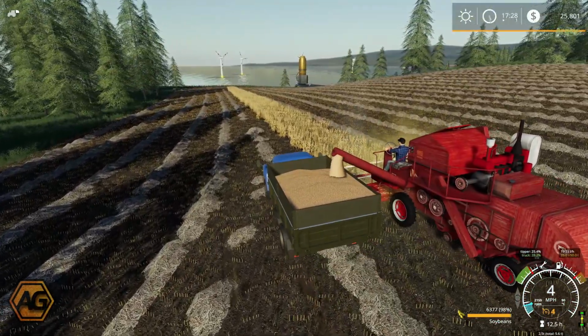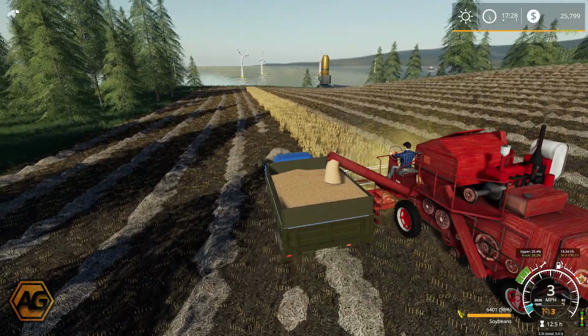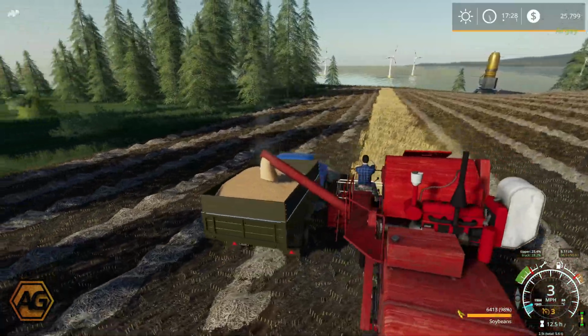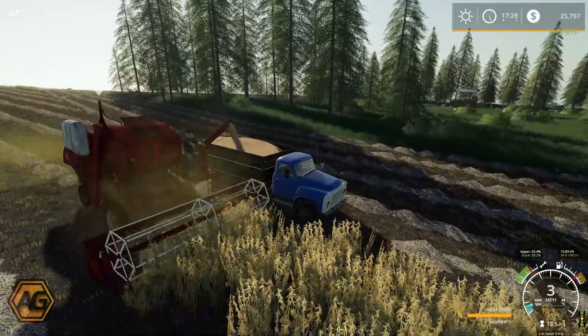Last little piece of the field here. We're not going to get this all into the truck, are we? 98% at the moment. It's going to be so close, but if I just spin around, we've got this little bit left here, and it is just a very small bit up at the top of the field.